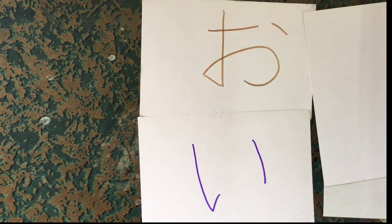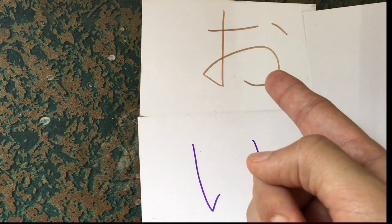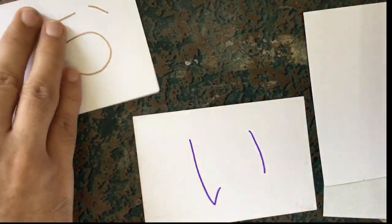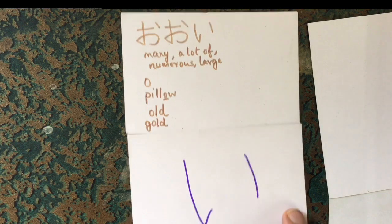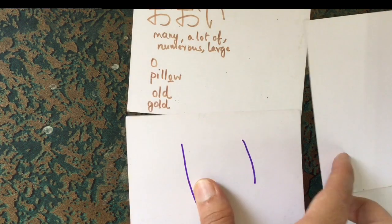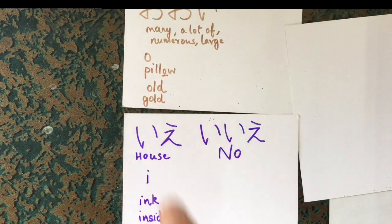So let me just prompt myself a question. This one is O. Did I get it right? Yes, it's O. How about this? It is E. So there, I've produced the answer, and that's how flashcards work, right?